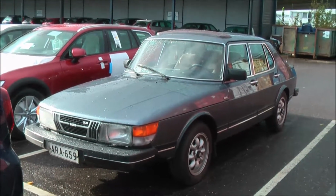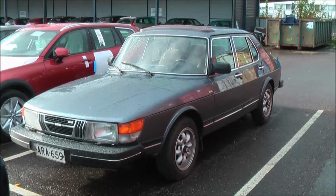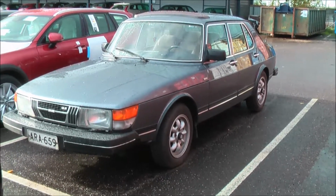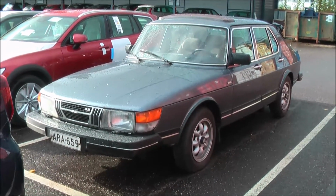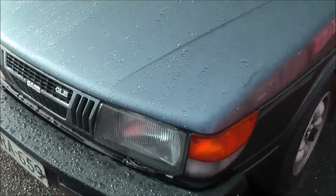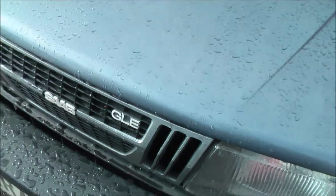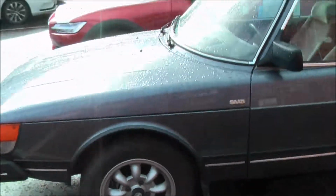Here's my second summer car that I'm about to drive to the... Well, actually I'm gonna go and wash it first and then let it dry overnight, and then I will drive it to my winter storage. It's the older model from 1982, and it's also the better equipped version, the GLE. Let's just do a little tour around the car.